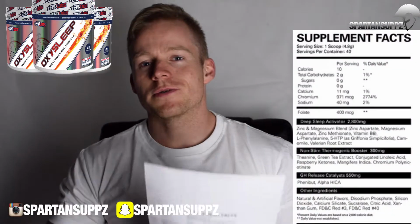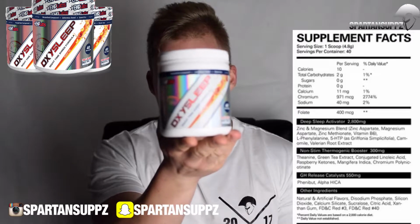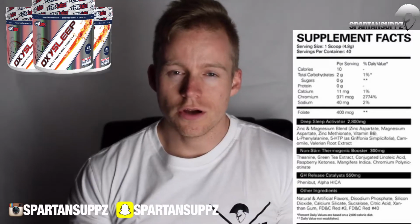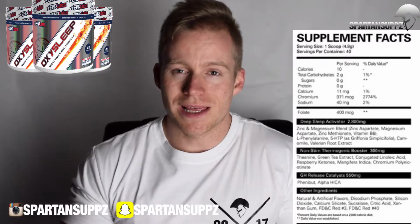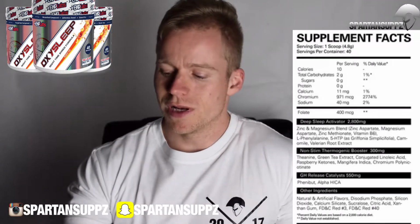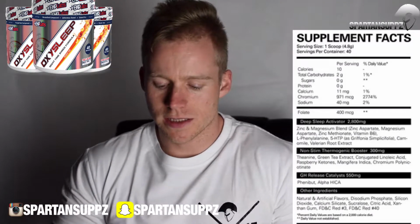On screen is the nutritional information panel for this EHPLabs Oxysleep. One tub is going to get you 40 serves. There's 4.6 grams per serve, and it is broken up into 3 distinct blends. Kicking off with the Deep Sleep Activator blend, 2800 milligrams. Our first part of this blend is made up of a ZMA complex.